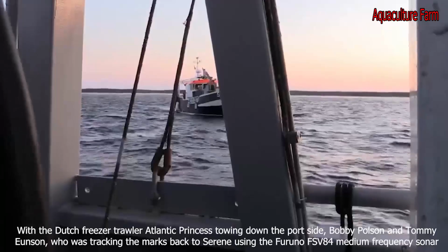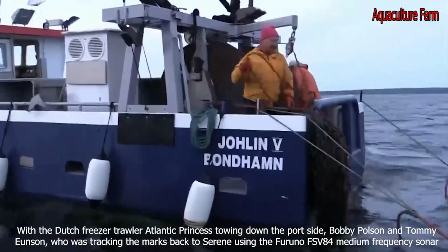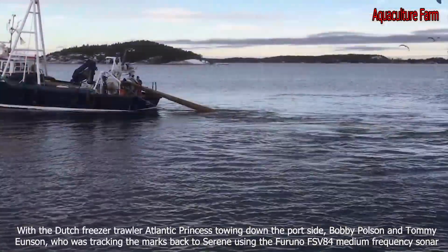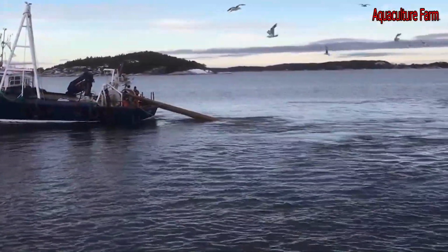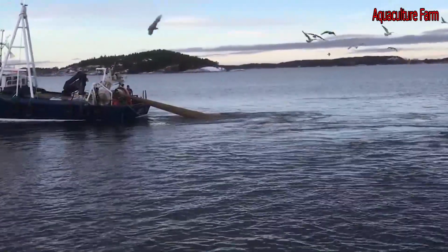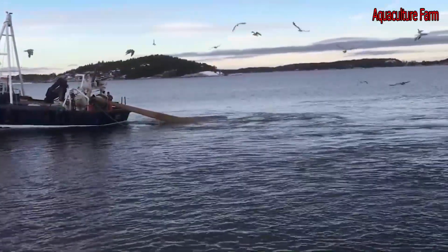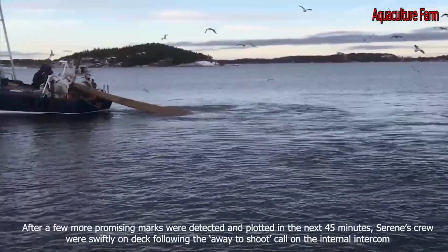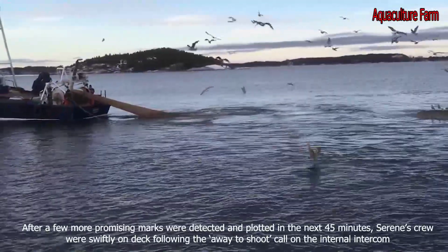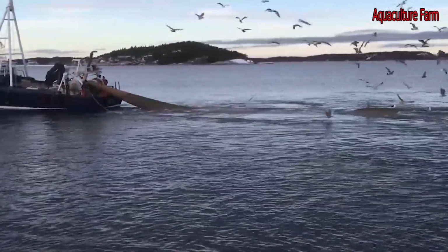With the Dutch freezer trawler Atlantic Princess towing down the port side, Bobby Poulsen and Tommy Jansen were tracking the marks back to Sirene using the Furuno FSV-OW 84 medium frequency sonar. After a few more promising marks were detected and plotted in the next 45 minutes, Sirene's crew were swiftly on deck following the away to shoot call on the internal intercom.